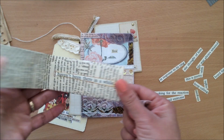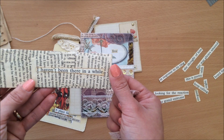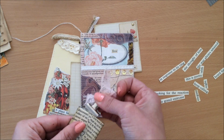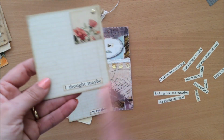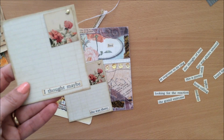So for example, when you read this, what do you think about? I haven't been there in a while. I think about a place I haven't been to in a while, and a place that I would like to go back to. So then this can be my prompt to journal about that. Or for example, let's see this one. I thought maybe, and then I can write about, I thought maybe I should change jobs, for example.